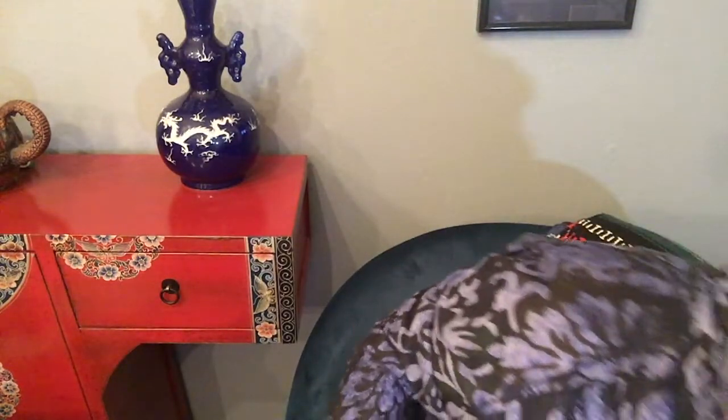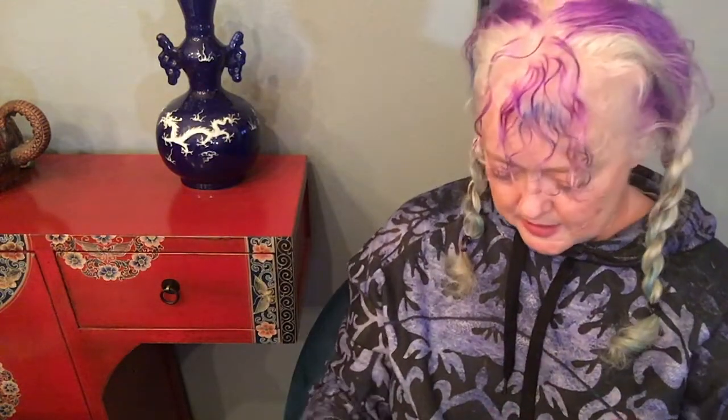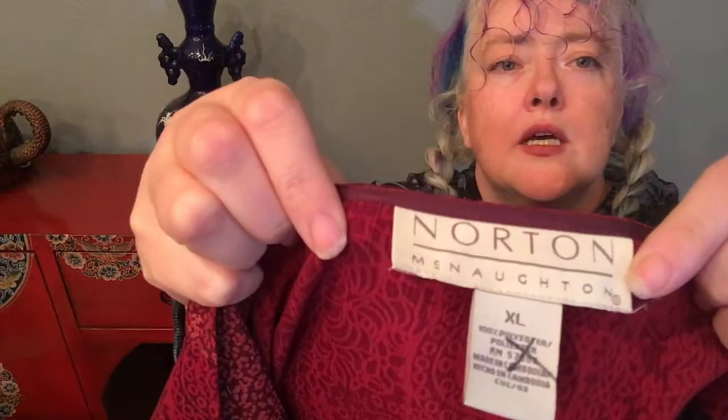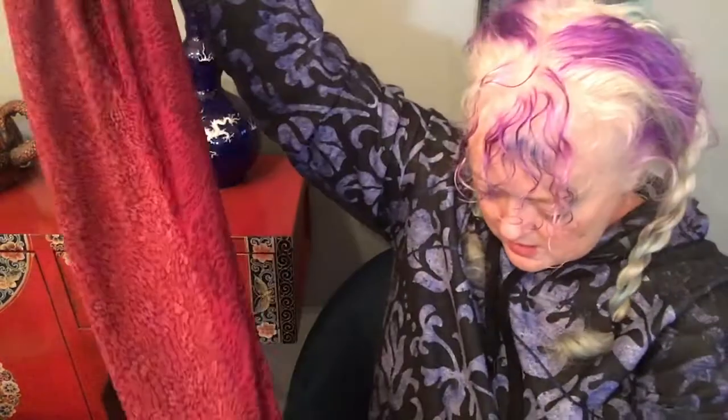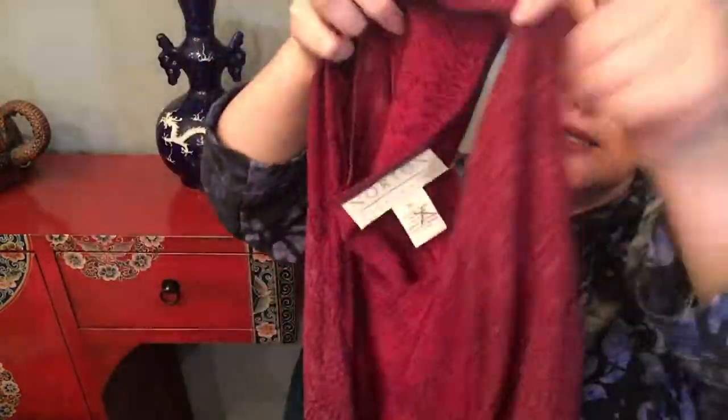Let's see, what is this? This is a 90s type dress. This is, oh yeah, Norton McNaughton. So Maggie McNaughton was part of this. It's an extra large. Again, this would be so pretty for Christmas. I need to get this listed. Just a basic little sheath dress.